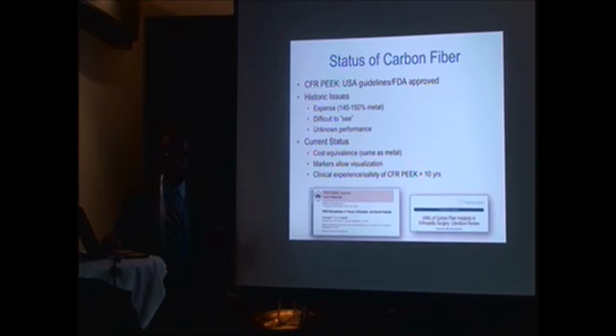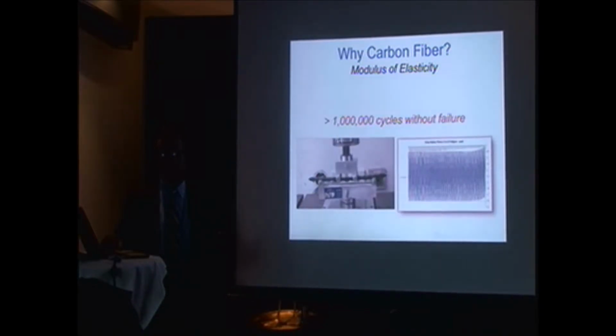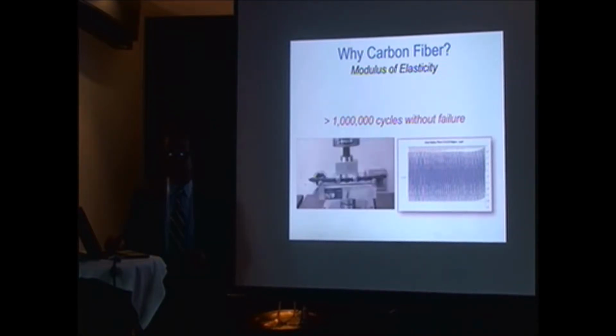And more importantly, in the past, it was a matter of cost. Everything now comes down to how much does it cost, not does it perform well, is it better? I don't need a Ferrari, I need a Peugeot. And the hospitals are saying that they don't want to pay for Ferraris anymore, and so we now have to be cost effective. And one of the things that CarboFix has done successfully that other companies have not is they've figured out how to manufacture carbon fiber in a cost-effective fashion.